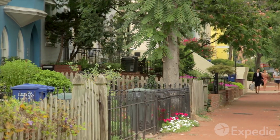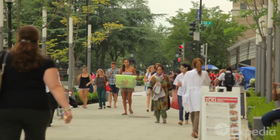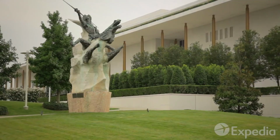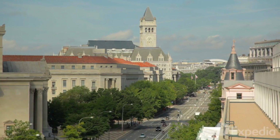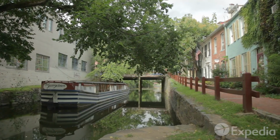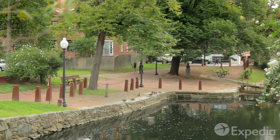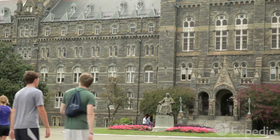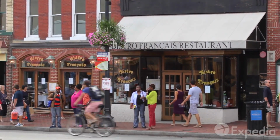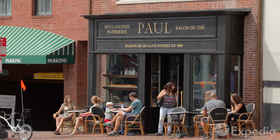Another charming central suburb is Foggy Bottom, named after the fog that rises from the Potomac River. Here you'll find the Watergate Hotel and the Kennedy Center. Pass Washington Circle to get to Georgetown. With its 18th century buildings, it is the oldest district in D.C., and today, university students give it a lively atmosphere. Wisconsin Avenue and M Street offer many boutique stores and galleries.